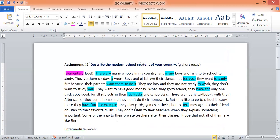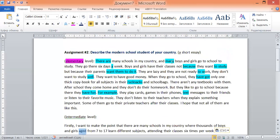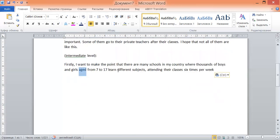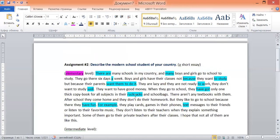Instead of have, I wrote have different classes, and here I wrote learn different subjects. And again, my favorite, the participle one construction, doing what? Attending the classes 6 times per week. Instead of a week, I wrote per week. I guess it's a much, much better sentence. What do you think?